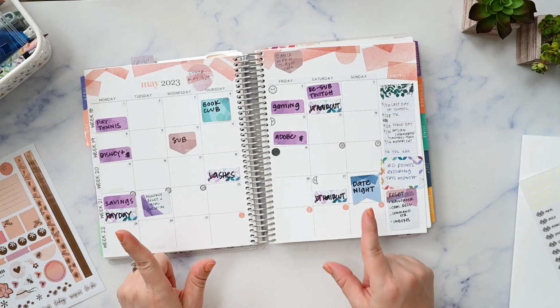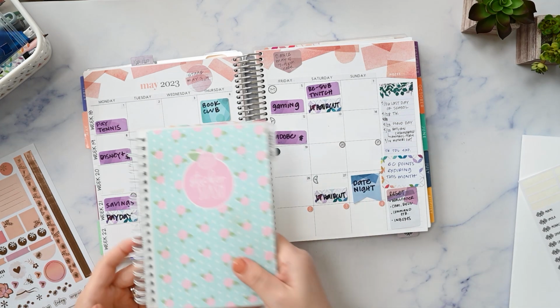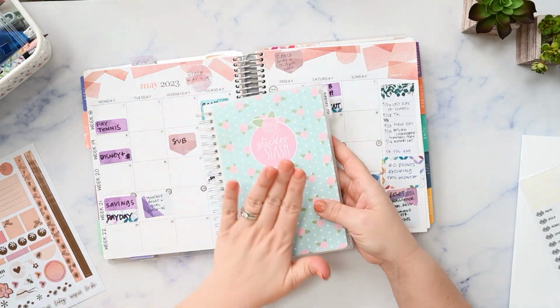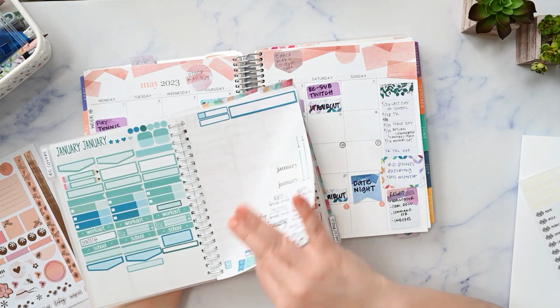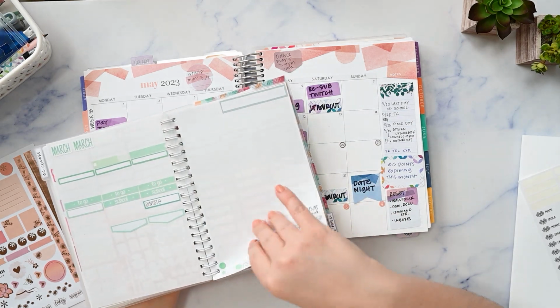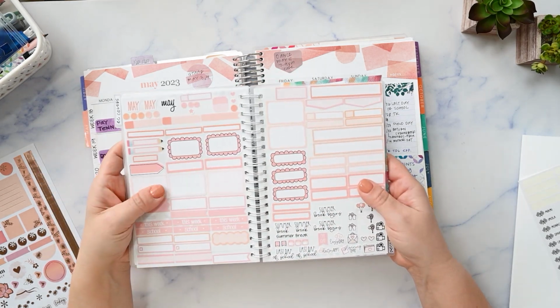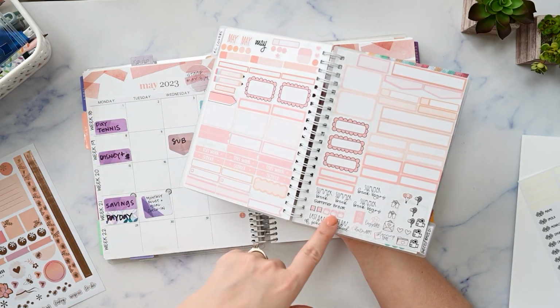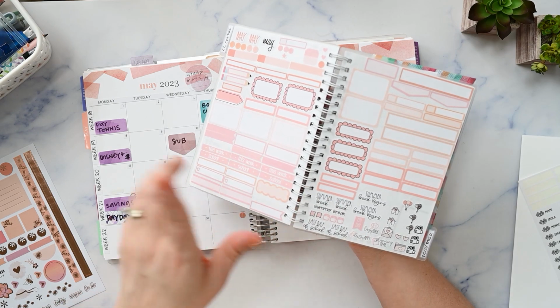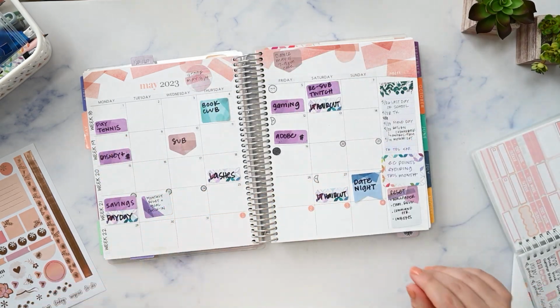I need to get my reusable sticker album. I'll be right back. Okay, so I have this Orange Umbrella Co. reusable sticker album, and I just have extra stickers in here that match the Erin Condren monthly colors. And here is my little 2-page spread of May colored stickers. And then I have some scripts here that have to do with like the last day of school and stuff. So I definitely want that handy.